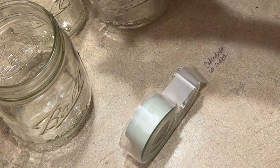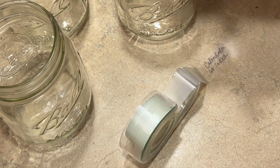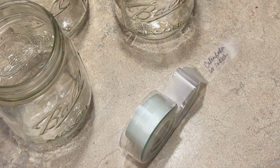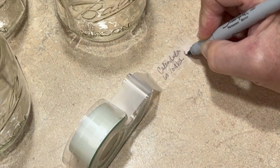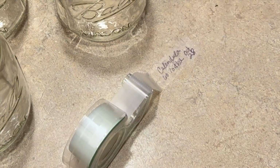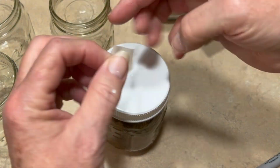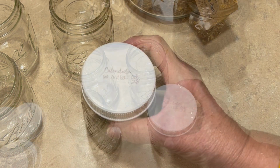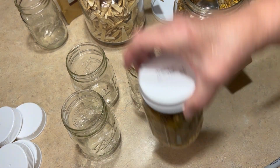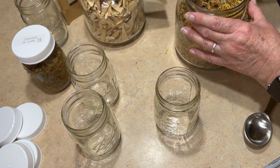Now, the one thing I don't like about making tinctures is they take so long. So this will need to sit for 6 weeks. So I'm going to look at my calendar, and that will be October 28th. So I will write that on this as well. Then I put it on my lid. And we're going to set that aside, and we'll start our next one. See how quick that was?